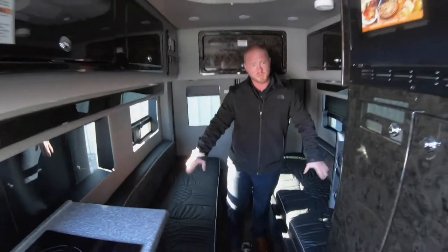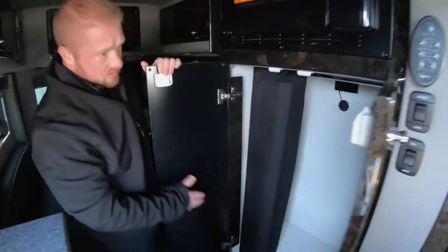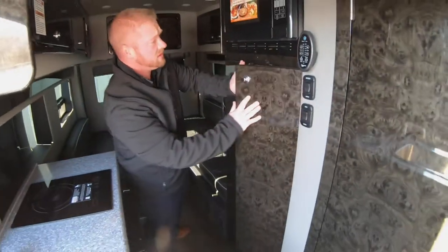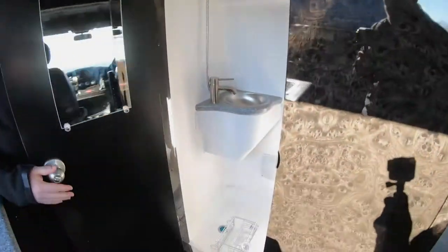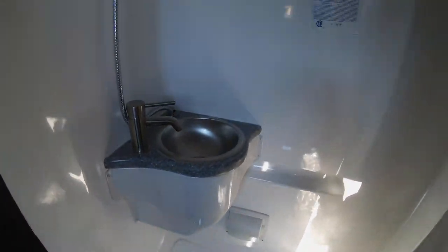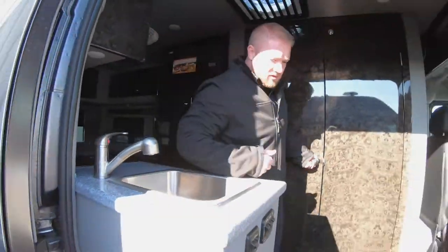These will make into beds. You got a nice closet here that you can hang up your clothes in, that kind of thing. Also your microwave. And then you have your bathroom that opens up. So we'll go ahead and step over to the other one.